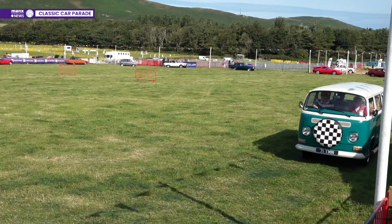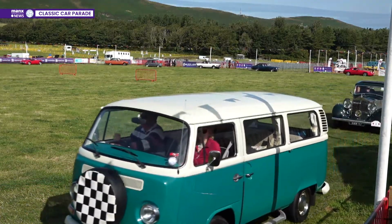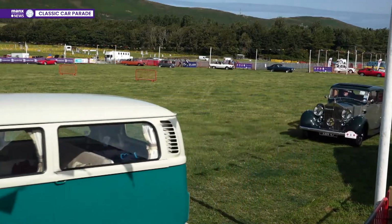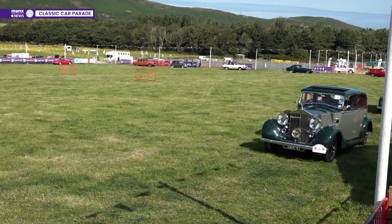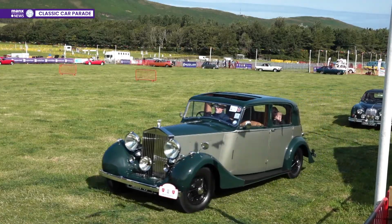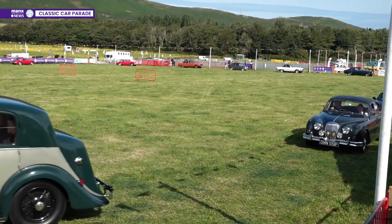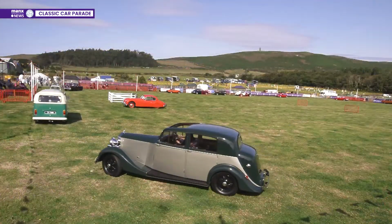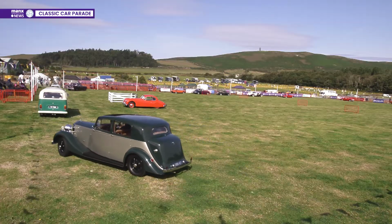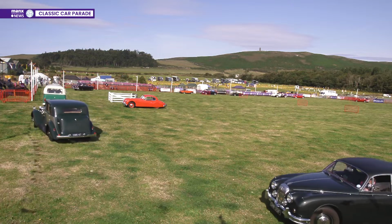So as I've said, we've got cars mostly 60s, 70s and 80s here today. We have members with cars going way back to the 1920s. We welcome anybody with a classic car into the club. The car needs to be about 25 years old, which isn't very old really.